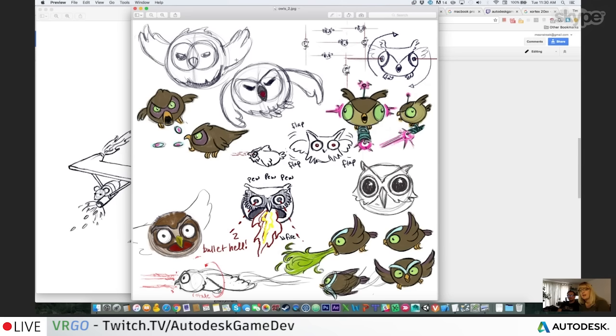So I find Maya LT, for me, because I don't do any rendering, I don't do much simulation because we work in games and our engine does the rendering and our engine does the simulations. I find it almost identical to the full Maya package. So I'm sold on Maya LT. The price point is unbelievable, actually. I don't know why everyone doesn't use it.